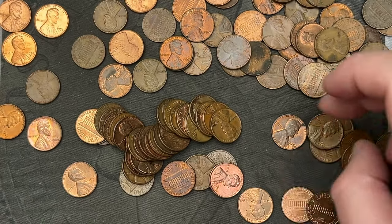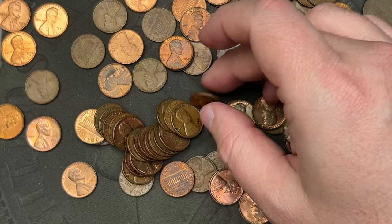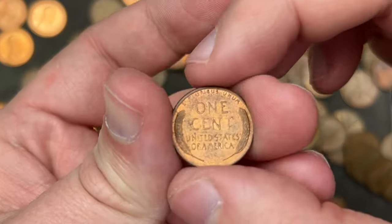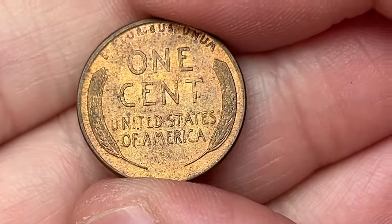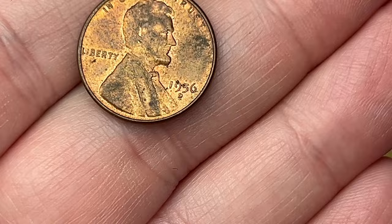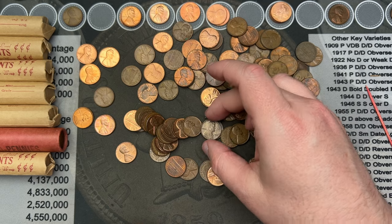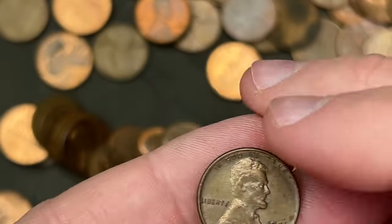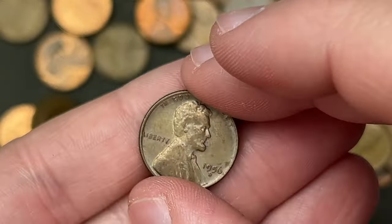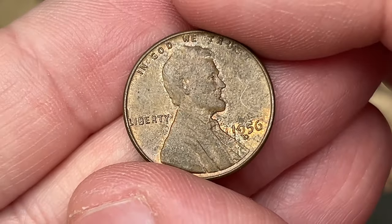A couple of 1963s, a bunch of 1963s out of Denver actually. So I'll be checking that. That has a doubled die repunched date. Oh, we got another wheat cent here. Let's see. 1956 out of Denver. Nice. I'll just set that over here and take a quick look at it while I flip through the rest. Oh, got another 1956 out of Denver. Yep, so that's a 1956 out of Denver. So here's another one. 1956 out of Denver.